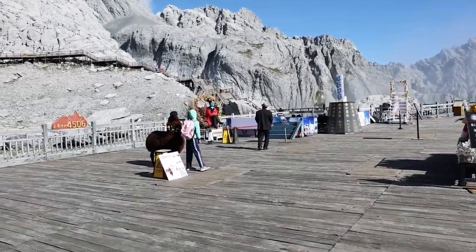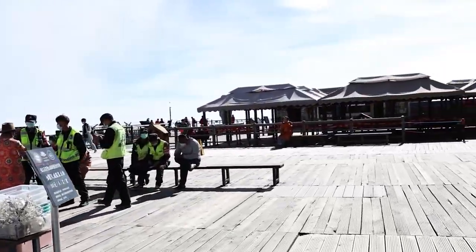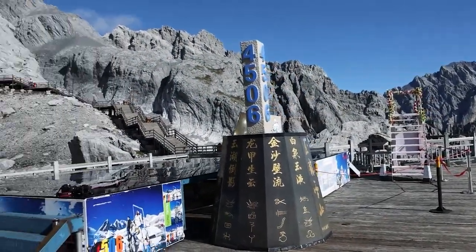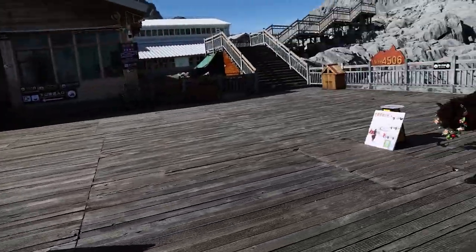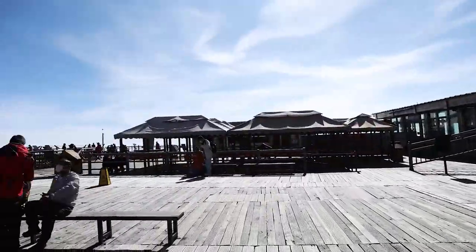We have a llama here as well. Interesting stuff. We have this beautiful view. Wow, yeah, it really feels like being up in the Alps. So we're at 4,506 meters. Oh, we have a cute little llama here. Hello there. Traditional clothes. Ooh, he lost his glasses. Not so happy. Wow, let's go and check out the view.